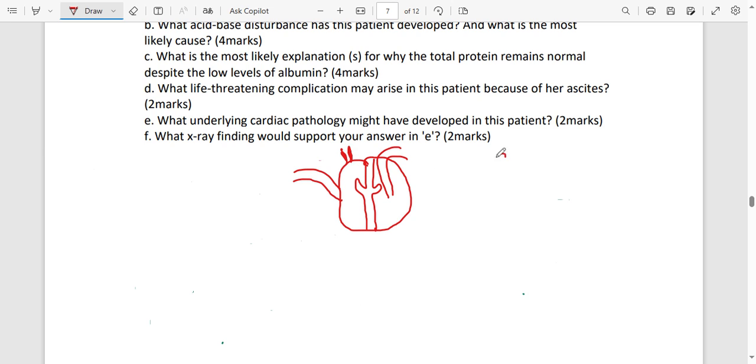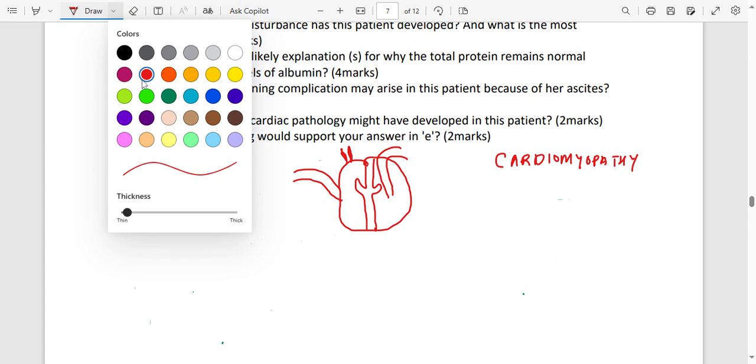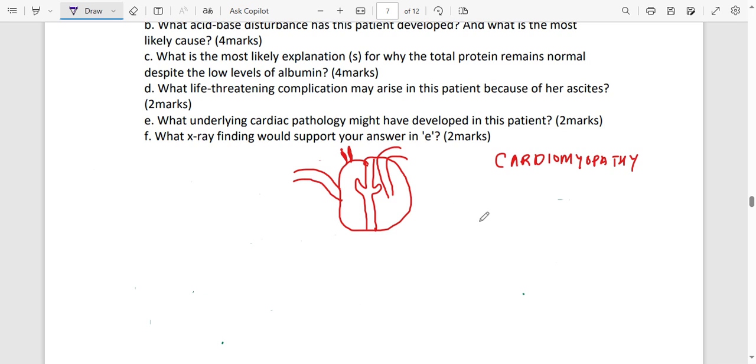So when you are talking about conditions which we call cardiomyopathy, this is just a problem of the heart. We have got three main types, and these ones are high yield. We really need to know them. Number one type of cardiomyopathy is known as dilated cardiomyopathy. Number two is known as hypertrophic cardiomyopathy. And then number three is known as restrictive cardiomyopathy.